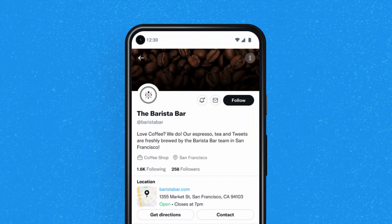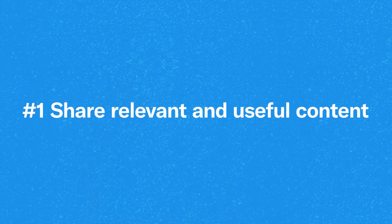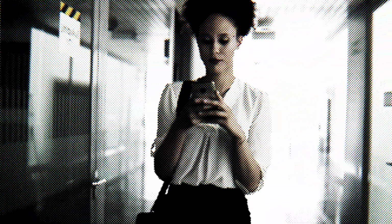So how can your business gain Twitter followers organically? We have 6 tips to help you achieve the best results. Tip 1. Share relevant and useful content. People come to Twitter to interact with the content they're most interested in.